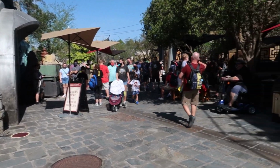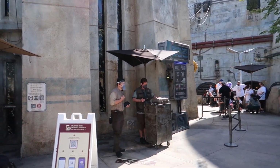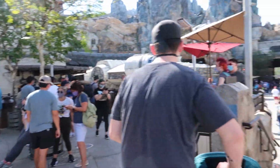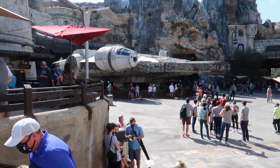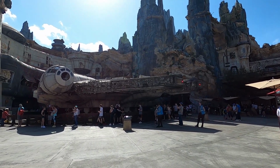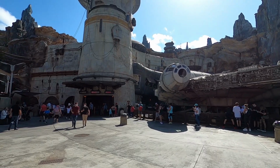Across from Doc Ondar's, we will find our table service restaurant in Galaxy's Edge. This is called Docking Bay 7 Food and Cargo, which serves Star Wars inspired meals. And then just behind that restaurant, we have the Millennium Falcon right here. The Millennium Falcon is home to the ride Millennium Falcon Smuggler's Run, which is a very cool ride. You actually get to control this ride.